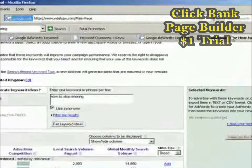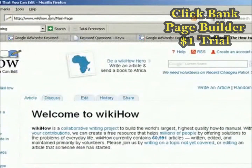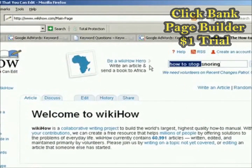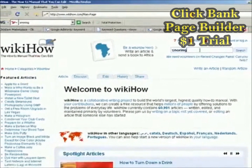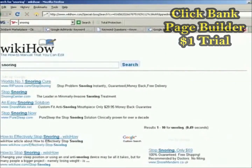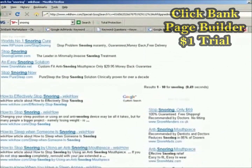Now, to get an answer to the question, you can come over here to wikihow.com, all right? You don't necessarily have to type in the whole question. Just type in the main phrase or the main keyword, so in this case, it's snoring. So we put snoring in, and then we click on search, because what we want to do is find out what the answers to these questions are.